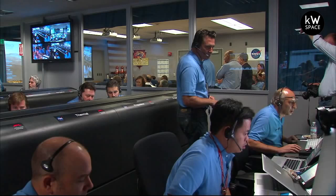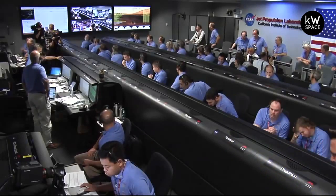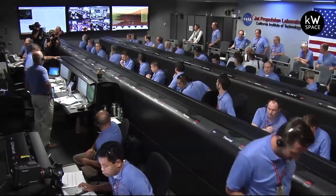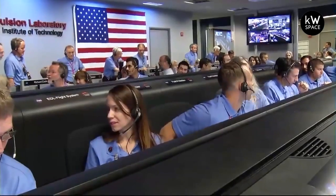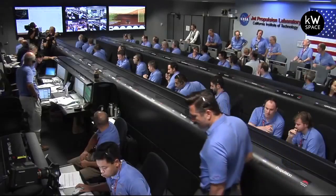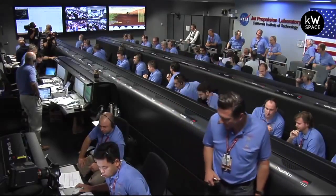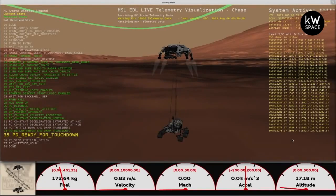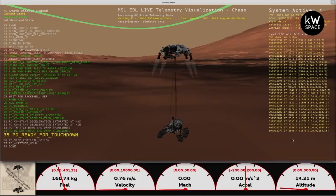Standing by for sky crane. Constant velocity nominal, altitude error 5.9 meters. We found a nice flat place. We're coming in ready for sky crane. Down to 10 meters per second, 40 meters altitude. Sky crane has started. Descending at about 0.75 meters per second as expected. Expecting bridle cut shortly.